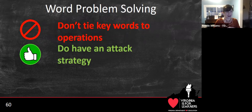But we want you to have an attack strategy. One of the reasons problem solving is so difficult for students is because they just don't know where to start. They don't have an attack strategy. They don't have a strategy for solving problems. So we want to make sure our kids have problem solving attack strategies. And for many of our students with disabilities, not only do you need to help them learn an attack strategy, but you're probably going to need to explicitly teach it so that they get to the point where they are using that attack strategy on their own without your prompts.